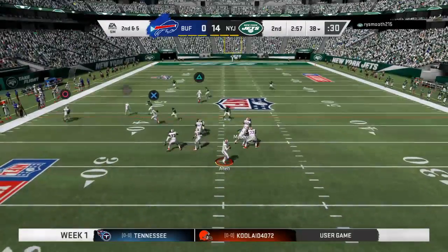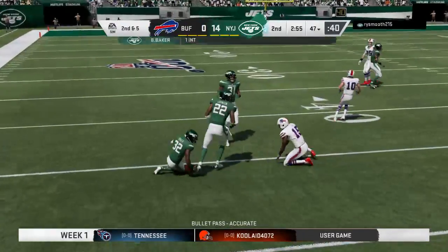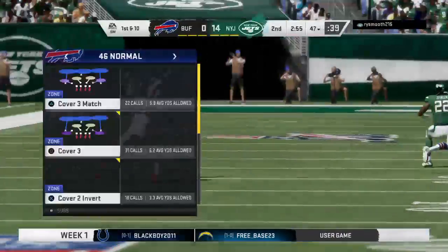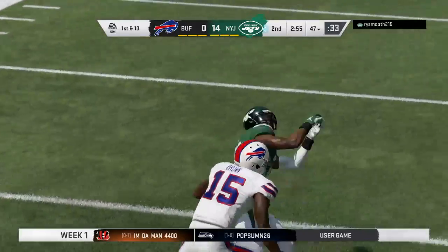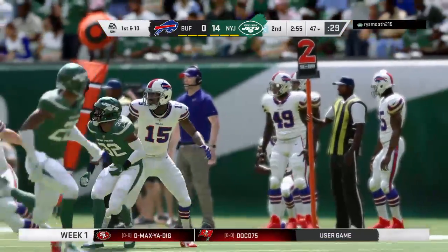Now Allen again. And is this intercepted? It is. It's intercepted. Buda Baker with a pick. And he may want to track down that football because that's interception number 1 on his career. You're saying that's going into the trophy case? I'd put it there. Yeah, no doubt about it. That's when you ask the equipment guys to make sure they hold it for you after the game.